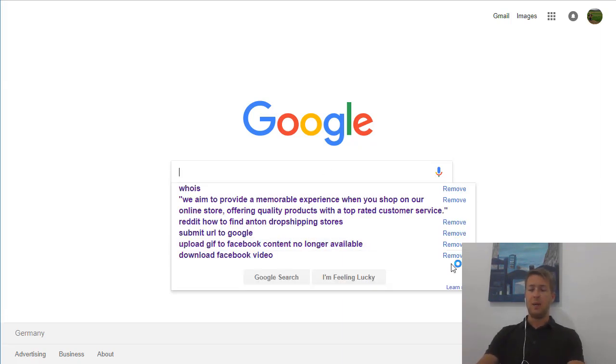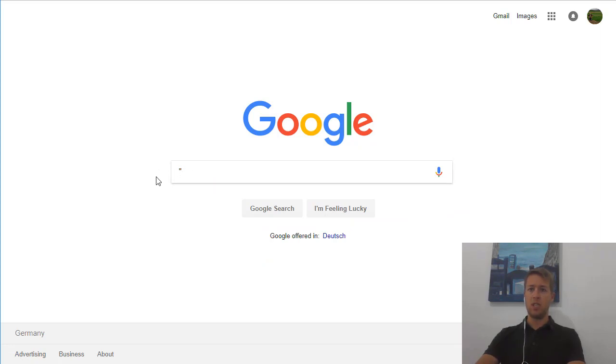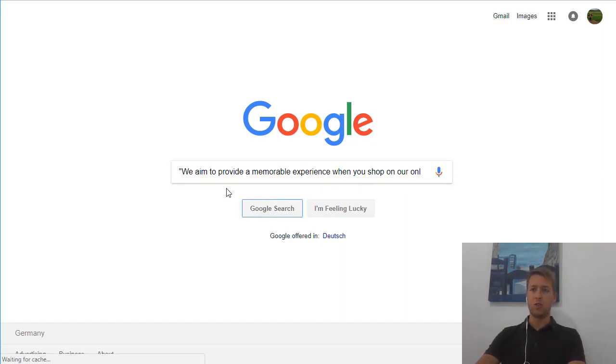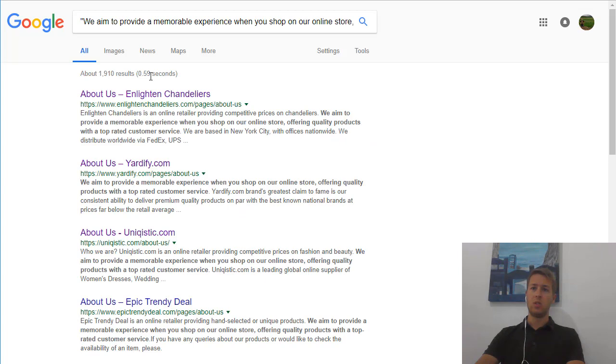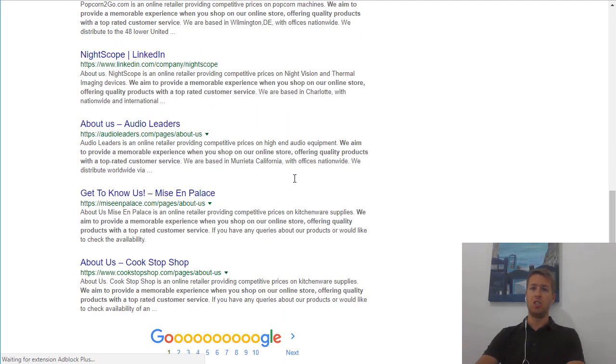Here you can see I'm in Google, I'm starting with quotation marks, and then I will paste in the phrase. I already have it in my clipboard right now with quotation marks on both ends. You have to start and end the phrase with quotation marks, just like this. And this is just one of the phrases I got from that template. If I search for this now, you will see several dropshipping stores' About Me pages.